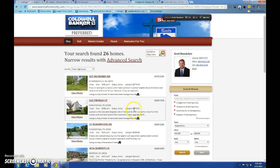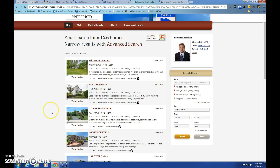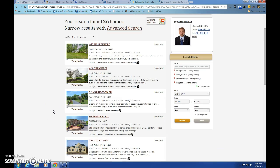Okay, so Truman Court really isn't competition. It's about 3,000 square feet, $489,000. You know, the houses in this particular neighborhood are actually a little funky looking when you go into them, so I wouldn't say that's really competition for you. This one's at about 3,000 square feet at about $489,000, so on your particular property they can get more square footage. So here we are at $480,000.